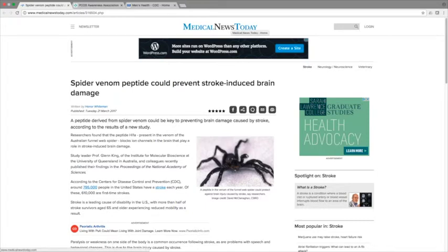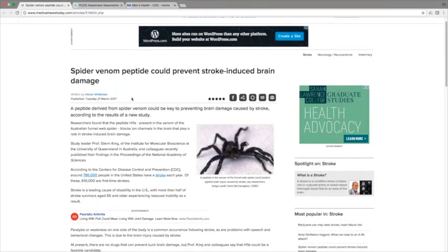This article is about spider venom peptides' possibility of preventing stroke-induced brain damage. Now, to me, that sounds like a pretty specific topic that would require an expert or expert research. So we recommend checking out who the article was actually written by. And in this case, we can find that information right at the top of the article. Sometimes you'd have to scroll to the bottom to see who the article was written by. Since there's a hyperlink, I'll go ahead and click it.